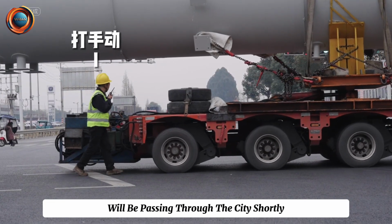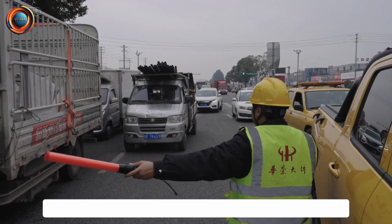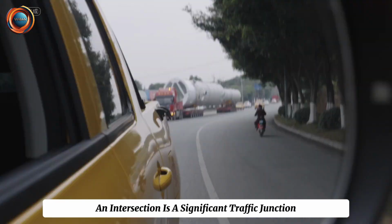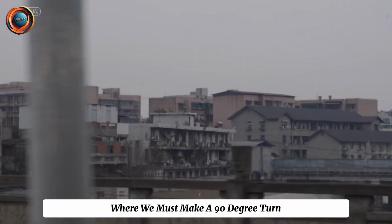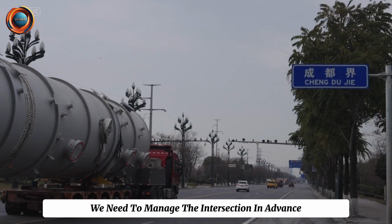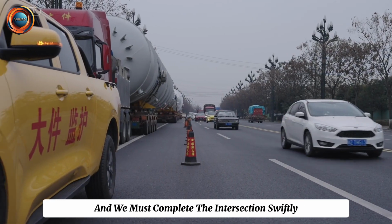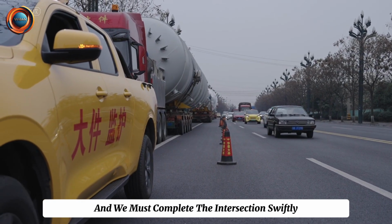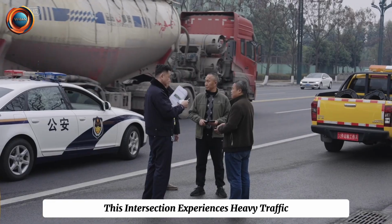We'll be passing through the city shortly. Traffic is heavy. Get off. An intersection is a significant traffic junction where we must make a 90-degree turn. We need to manage the intersection in advance. There are already volunteers handling the traffic light, and we must complete the intersection swiftly. This intersection experiences heavy traffic.